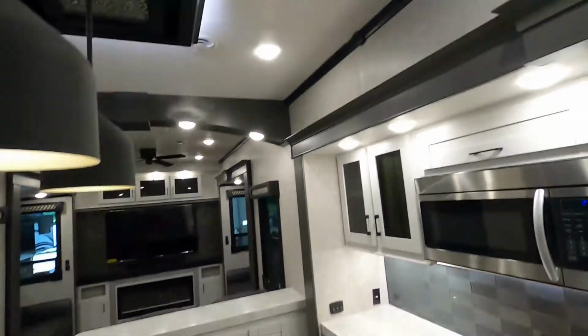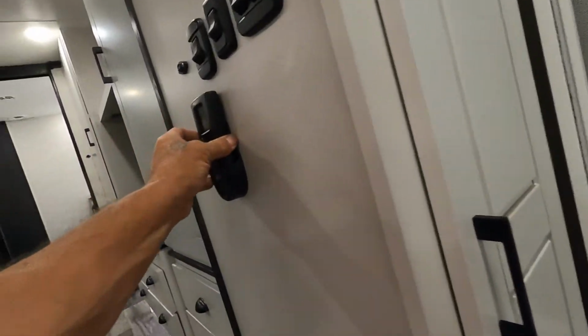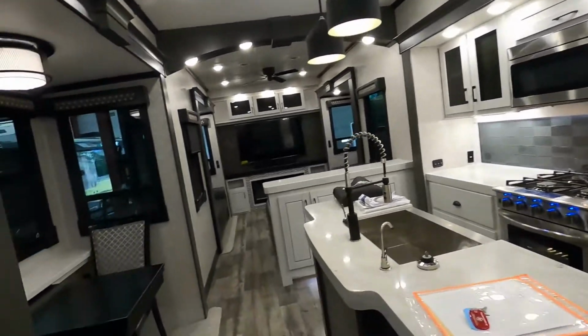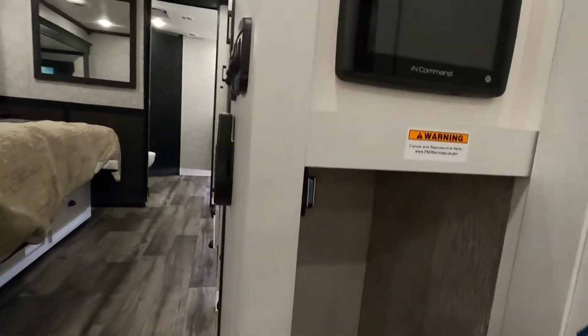Shut it off. It shuts itself off and closes. Oh yeah, and that about covers everything on the inside. Let's act like we're leaving the campsite and close the unit up. So I like to start with, just come to my control panel.